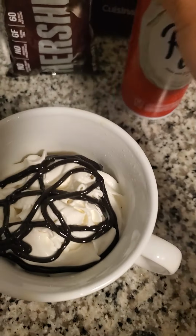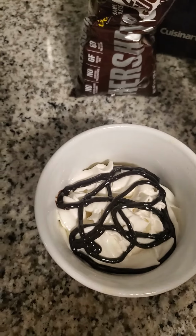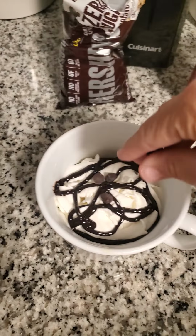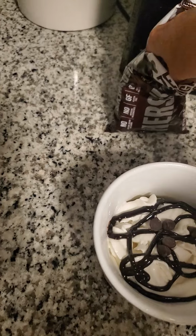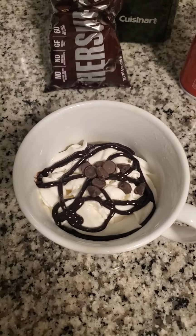Okay, so I'm getting ready to dress it up and give it a taste. So just for this delectable dish, it's guilt-free and only 2 net carbs per serving, which is per mug. How easy is that? Okay guys, I just put a little bit of whipped cream in there. I used some sugar-free chocolate syrup. I'm just adding some chocolate chips for a little bit more flavoring on top.